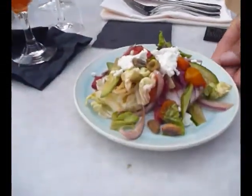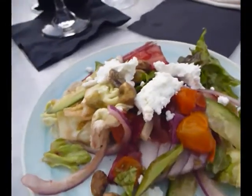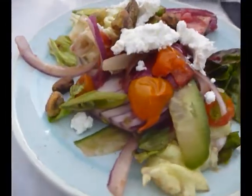Welcome. Smells yummy. Cured salmon. So how's the market salad? It's delicious. It's very springy. It's got a lot of zingy flavors from the fresh tomatoes and strawberries. And then you've got a nice crunch from the pistachios that are in there, and also a creamy element of goat cheese.